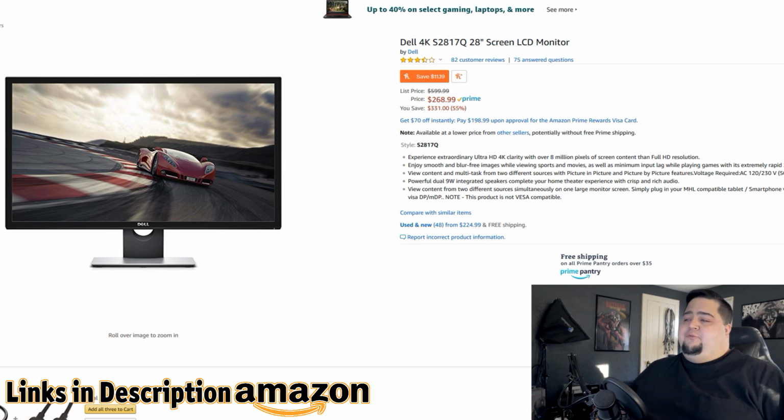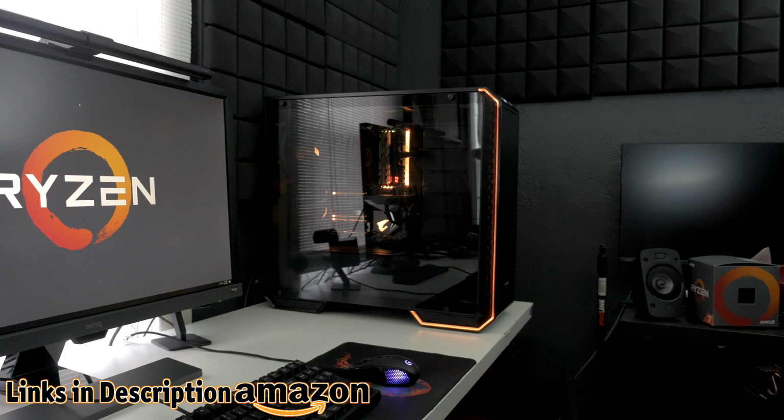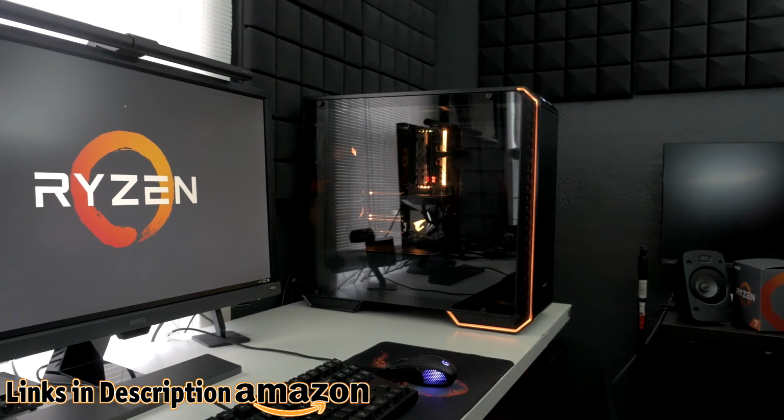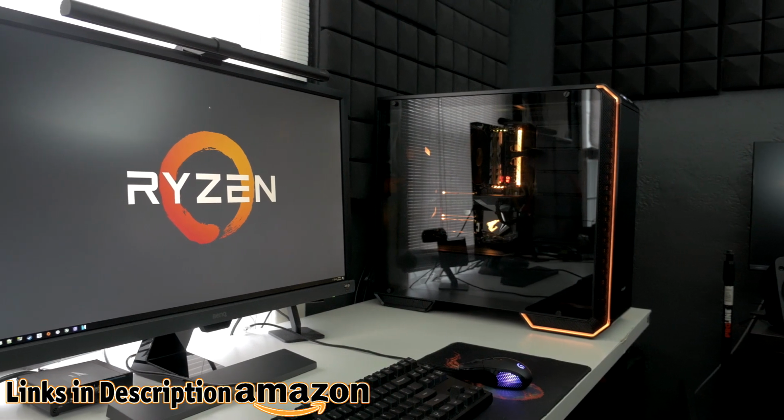Now, it's not FreeSync or anything like that, and it is a TN panel, but if you need a 28-inch 4K monitor, then this could be the way to go for you, at least to get your foot in the door on that. If you do want FreeSync, if that's more important to you, the BenQ EL2870U is on sale for $360, so it's more expensive than the Dell monitor, but it does have FreeSync, and it also does have HDR. Now, it's not full 1000 nit peak brightness HDR. The HDR on it was not very good. I know because I've actually used one. I reviewed one here on the channel.